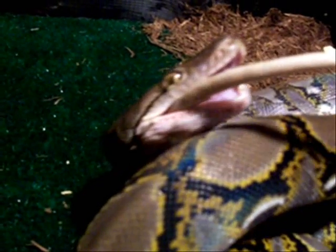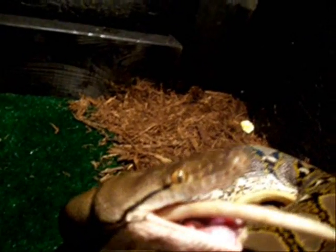I guess I now know that even after shrinking a little bit, this retic can still take its regular sized meal.